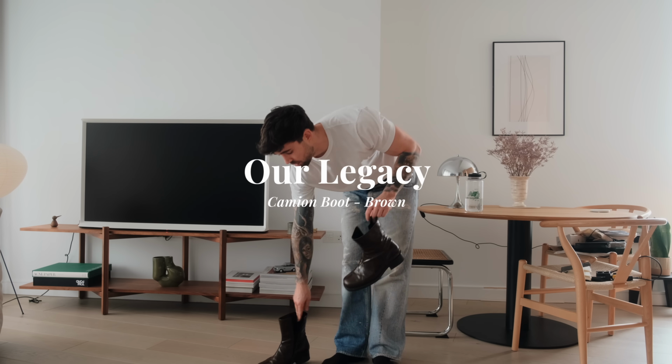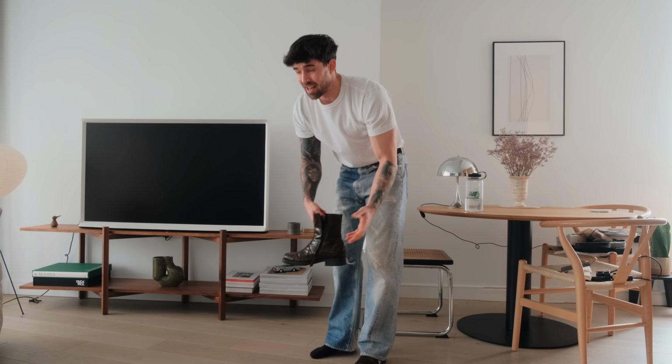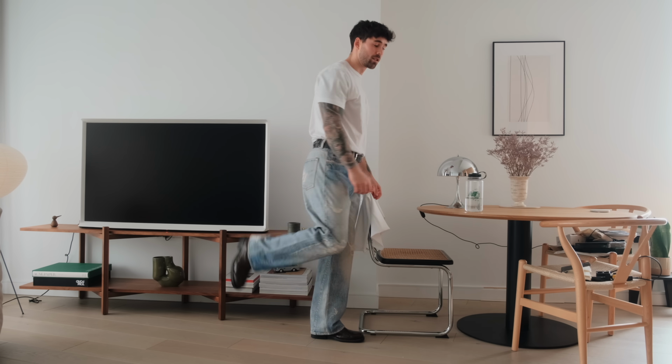For the footwear, I'm going to go with the brown Legacy boots. Again, these are kind of like a daily, almost like a staple for me at this point. And again, it's 9 degrees, so make the most of being able to wear boots. That's what it looks like so far.